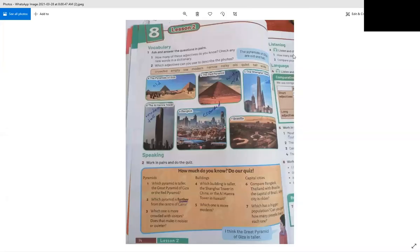Now we have other places here, and we want to describe these places. Now I want you to look at the box of the new vocabulary. We have crowded. Crowded means full of people or full of things. And the opposite of crowded is empty. Empty means that there's nothing in it. Low is the opposite of high. Modern is the opposite of old or ancient.